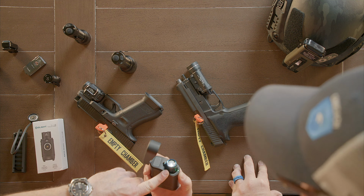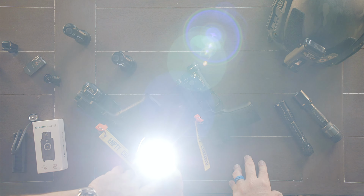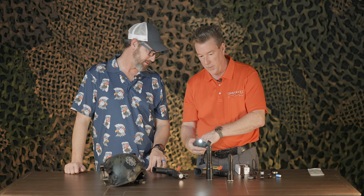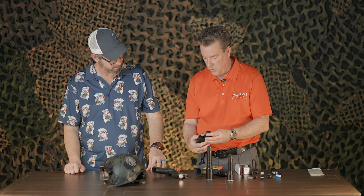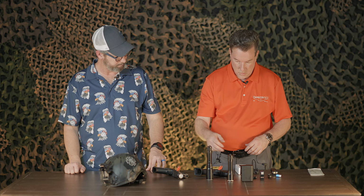So you see it on the low. If you hold this button down, it goes all the way up. Oh, it works. And then hold it down again, it goes all the way down. So you could actually keep it in here and shine it at whatever brightness you want. Kind of cool. Little cool feature there. But that's that version as well. Awesome. Was there any other?